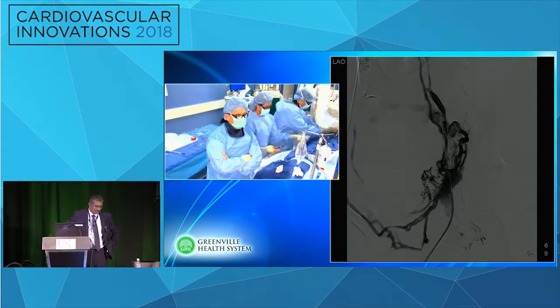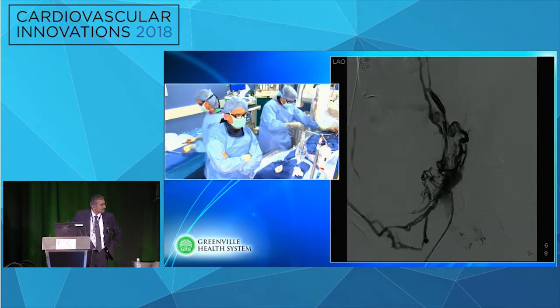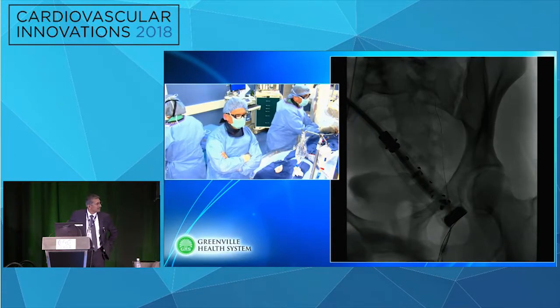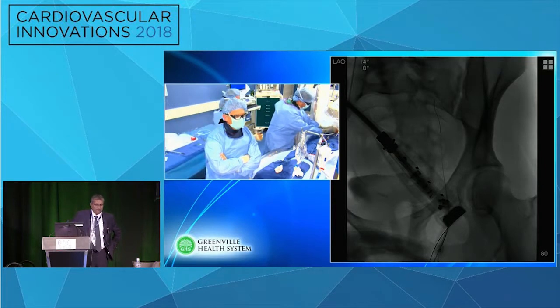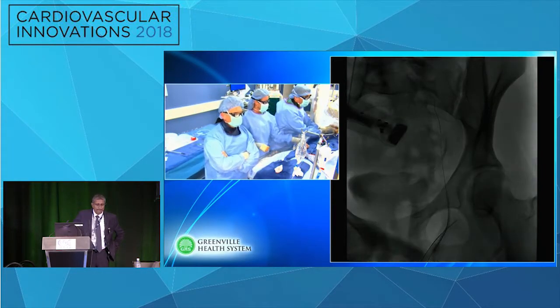And I'd probably leave the wire up and pull the sheath back, leave your wire up to secure it, and then just pull the sheath back. And if you believe it's low enough to redirect, that's what I would do, rather than get another access site. That's just me. Any other opinions?